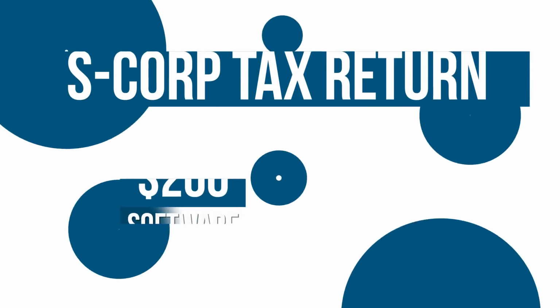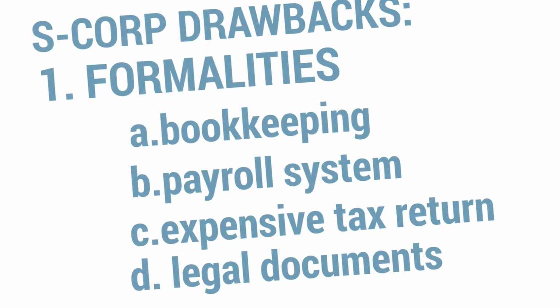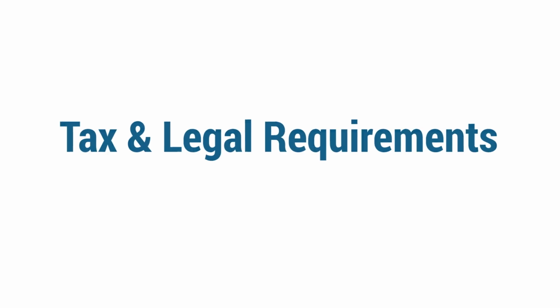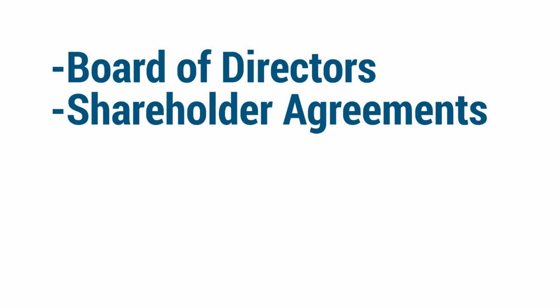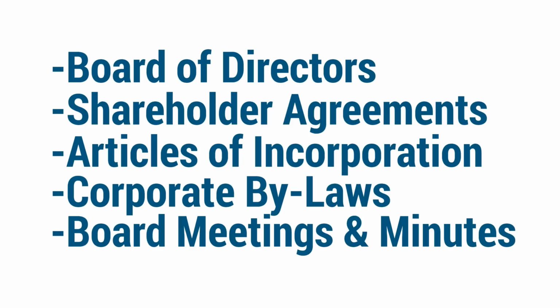The last formality is you have some legal formalities. Remember that there's 2 parts of all legal entities. You have the tax and the legal part. So far, I've been talking about the accounting requirements and formalities, but there are a set of legal formalities that you must abide by as well. Converting to an S Corp will mean that you need a board of directors. You'll have shares of stock, operating agreements, shareholder meetings, and a couple other documents.